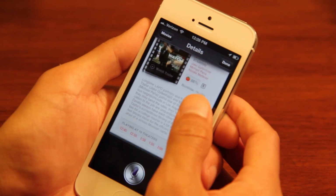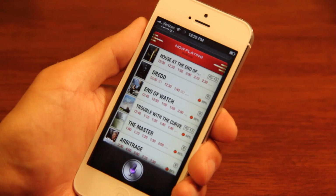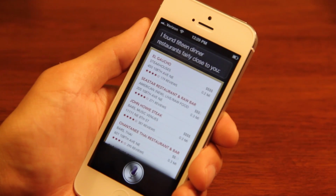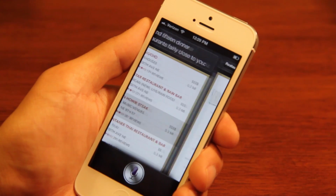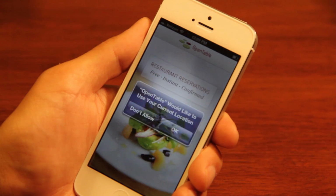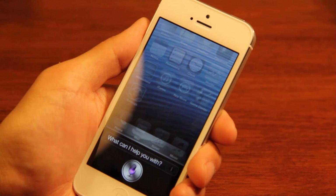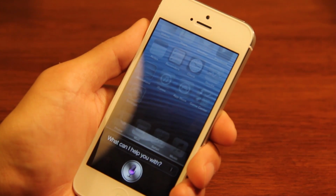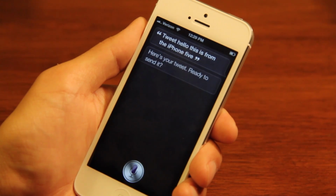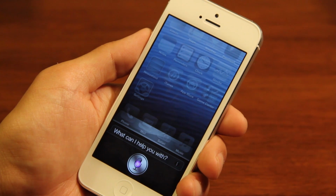A lot of the apps have new skins, and it makes it look really nice, just a lot more modern, so that's great. You can see here that Siri is now able to make reservations as well. You do need to download OpenTable for that and other third-party apps for other Siri features. Twitter is now integrated. You can now tweet from Siri. Facebook is new. You can post to Facebook from Siri as well. Post to Facebook, Oppa Gangnam Style.